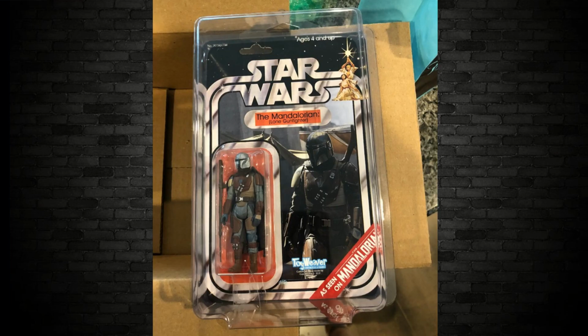Awesome, awesome stuff. And talking about the Mandalorian right now, I've got to show you this brilliant custom. This comes from Toy Weaver Customs. Have a go at that. That looks brilliant. Lone Gunfighter, the Mandalorian. I'm very impressed by this. We know we're going to get some Mandalorian figures, and to have one custom made already just to tease us and say, ooh, this is exciting.